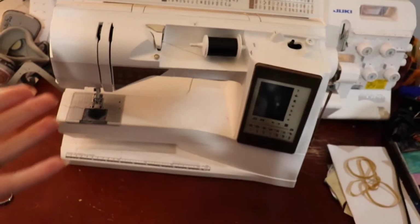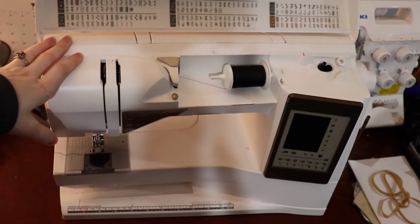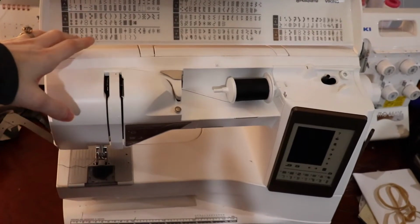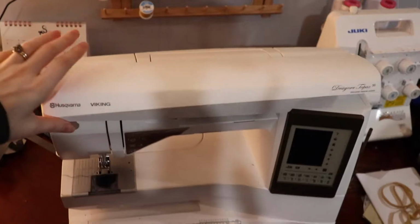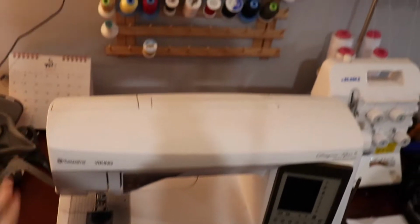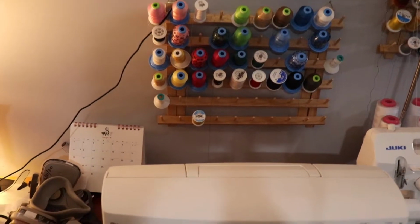And then this is my main sewing machine. I do have a backup sewing machine that's actually under my sewing table cabinet that I already showed you. This is a Husqvarna Viking Topaz 50. I have a thread rack behind it with most of my embroidery thread and some embroidery thread.